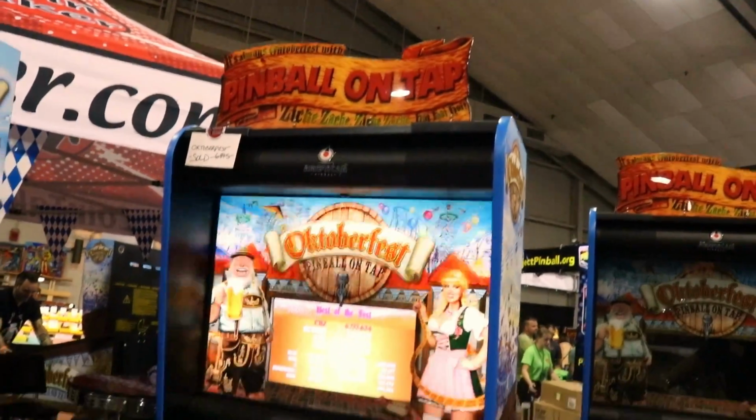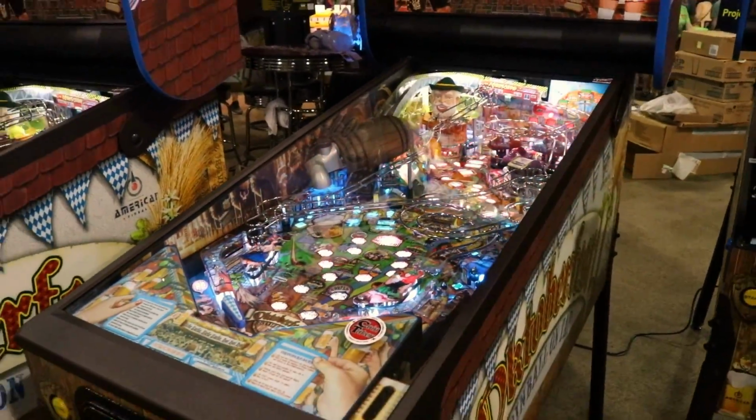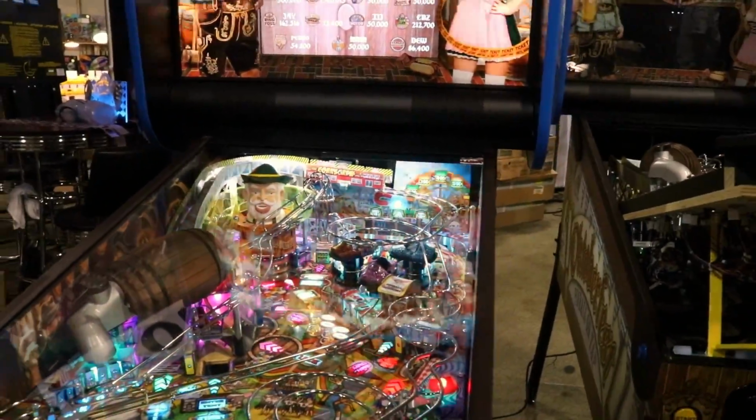This is a new machine featured out here at Pintastic today, the Oktoberfest machine. A lot of cool shots on this one, a lot of ramps. Look at the amount of ramps and all these loops.